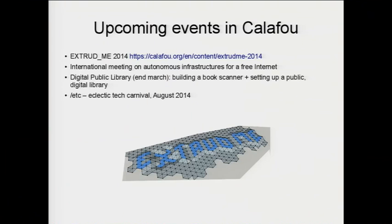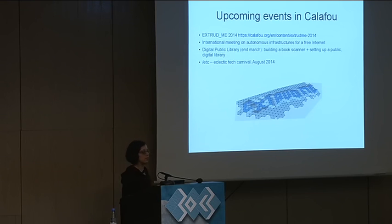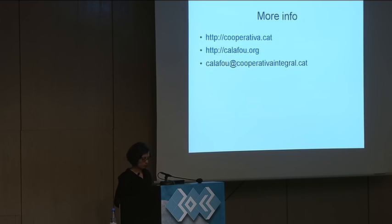I don't know if you know Marcel Mars is coming to make this book scanner there, so we are going to have a digital public library. We already have a little server with our files, but we would like to enrich the commons. And then the Eclectic Tech Carnival is also happening in August there this year, which we are really happy for, especially because this time it is not women only, so we can attend. And yeah, we are always organizing things, and also there's a permanent workshop. Well, I think that's it.